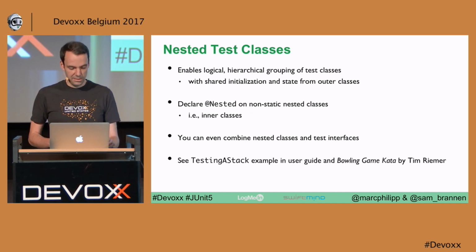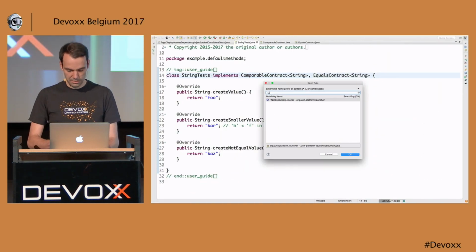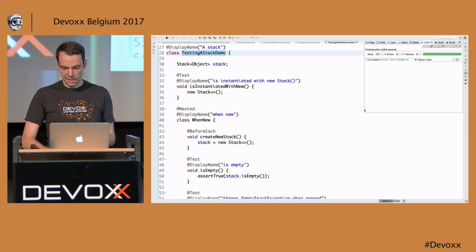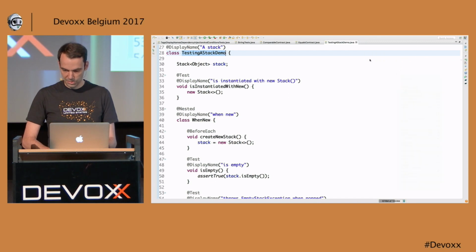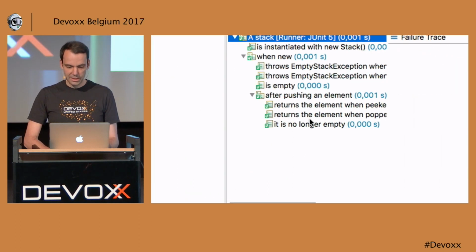And we'll look at the testing a stack example, so we get a better feel for this. So this is quite an elaborate example. We run this first and expand all here. So this also uses display name. Oops. Where did it go? Ah, here, found it. Yeah, meant to scroll. Zoom.